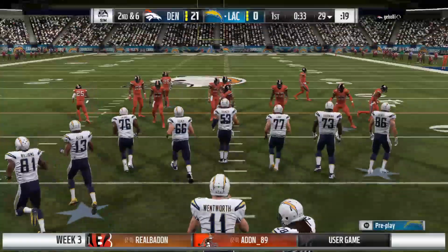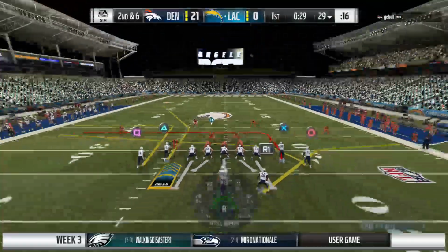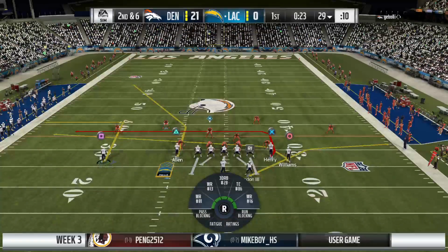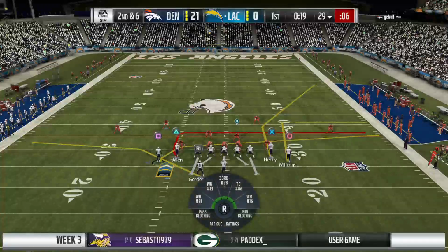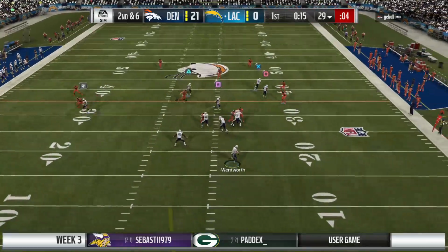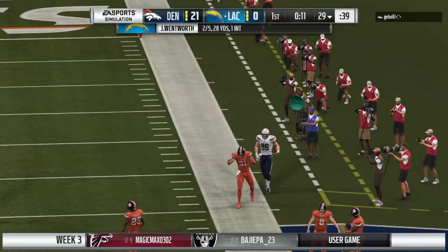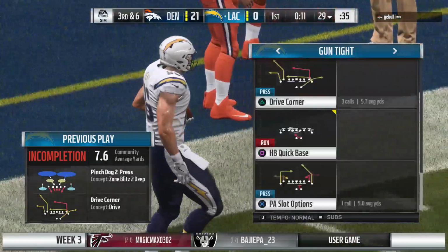Second and 6, just inside the 30. From the shotgun, he'll look to throw. Flush to his right. Now he's going to let it go deep right sideline. And they went for a big play through the air on 2nd down. Couldn't connect. Now it's 3rd.